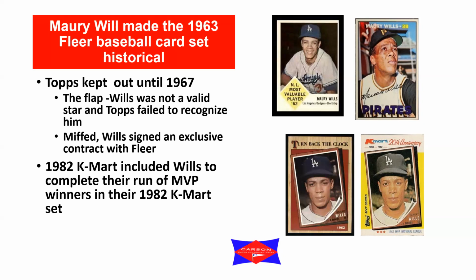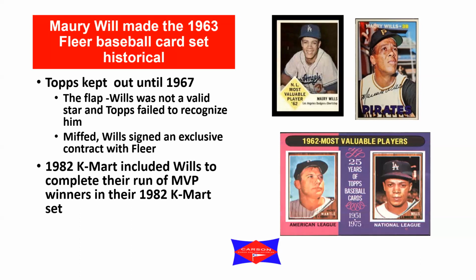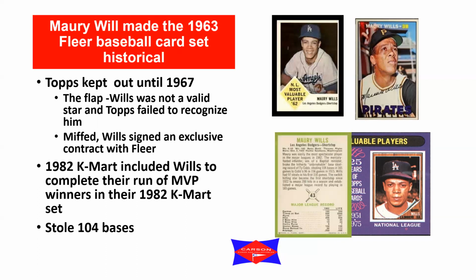And then in 1987, Topps came out with a Turn Back the Clock and actually had Wills in a '62 card. And then in 1975, there also was a picture of what the card would have looked like on their kind of review of the most valuable players, and you can see that that was what his card would have looked like. And he was well known because at this particular time he was the holder of the all-time stolen base record of 104, which later was broken by Rickey Henderson, but never kind of had a rookie card. So his most valuable card really is in the Fleer set.